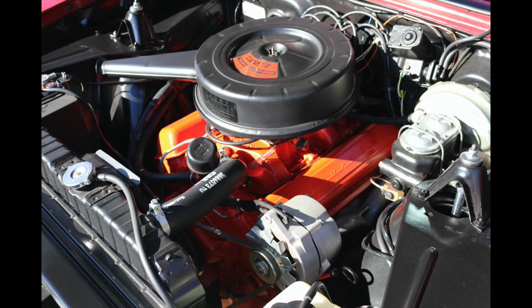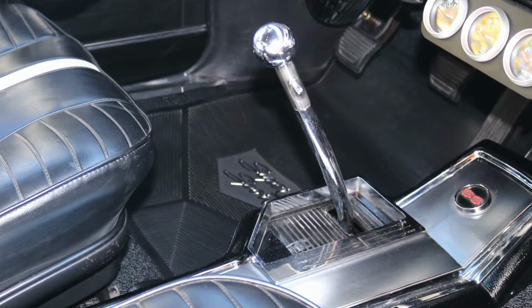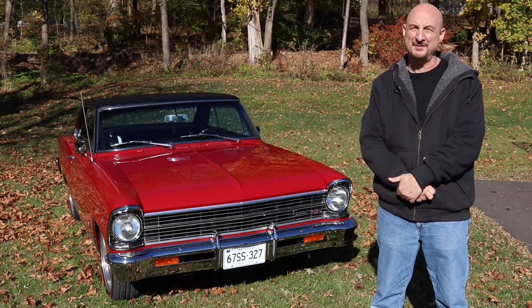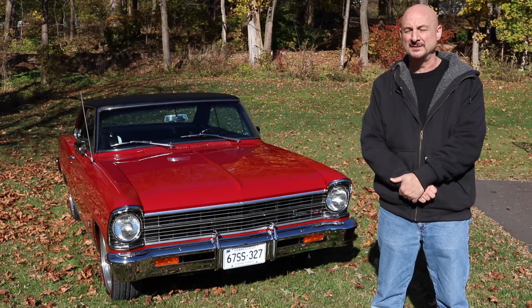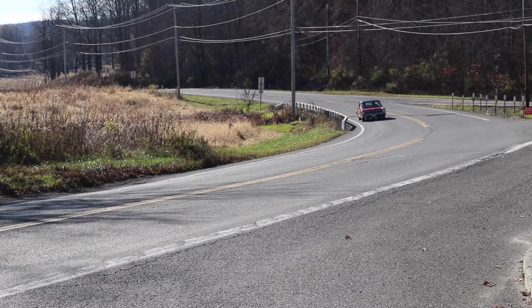The Nova SS has its original 327 cubic inch V8 engine and 4-speed manual transmission, which is a rarity. The 4-speed cars in '67, they made less than 2,000 of. So a lot more automatics were made in '67 than there were 4-speeds. It sure is an eye-catcher out on the road.